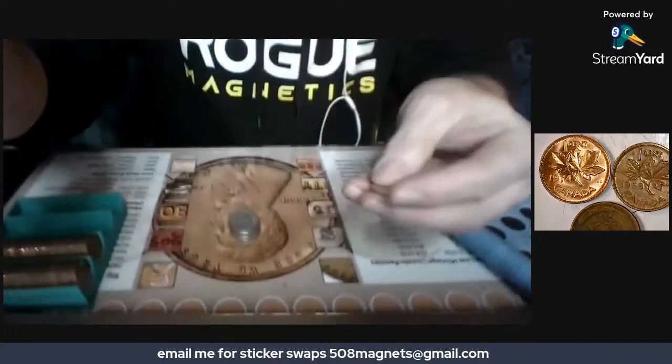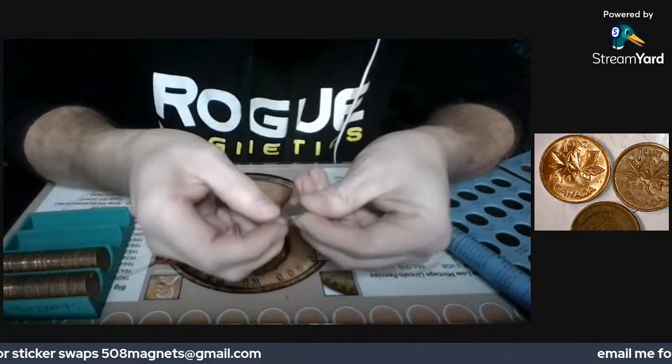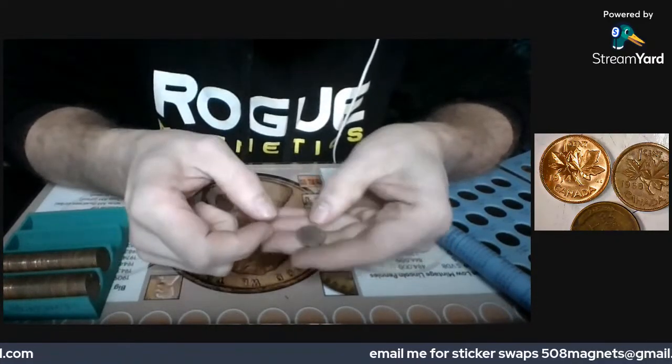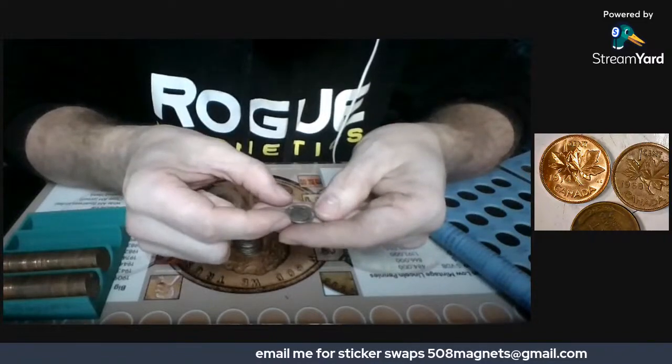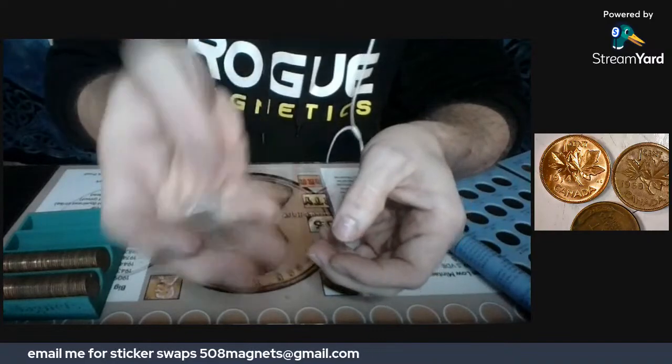All right, we got 30 cents in dimes, so let's check it out. 1977, 1966, very close to silver again, and a 1977 D, so no silvers there.